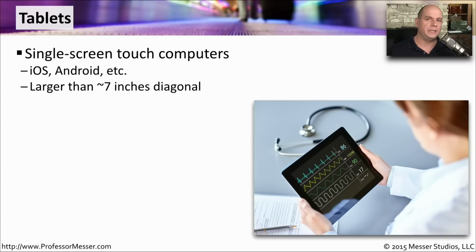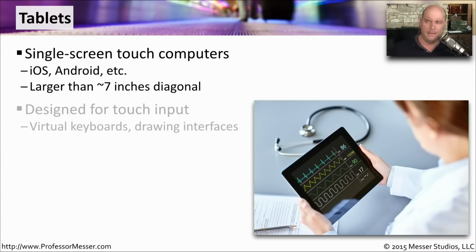One of the fastest growing segments of mobile devices is tablets. These tablets are usually running an iOS or Android operating system, and the screens are usually 7 inches or larger in size. The interface on these tablets uses touch, so you can use your finger or stylus to input information, and it might even bring up a virtual keyboard on the screen that you can use to type information into the tablet.